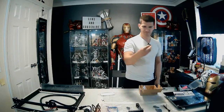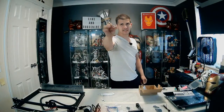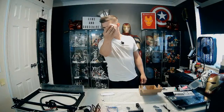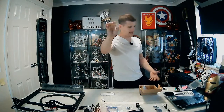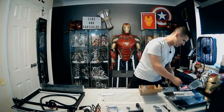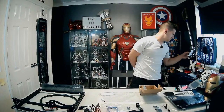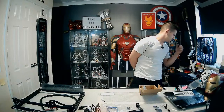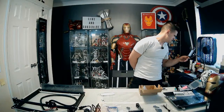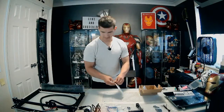I also have a runout sensor override plug. This came with one of my CR10s. If your filament runout sensor starts acting up, you plug this in and it stops it from working, which is nice. Yeah, my Max definitely did not come with a spare BL Touch sensor.